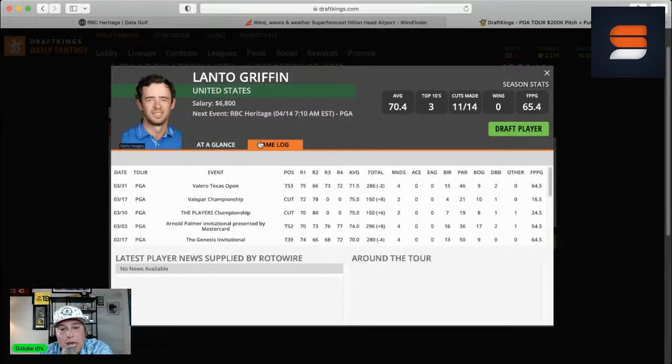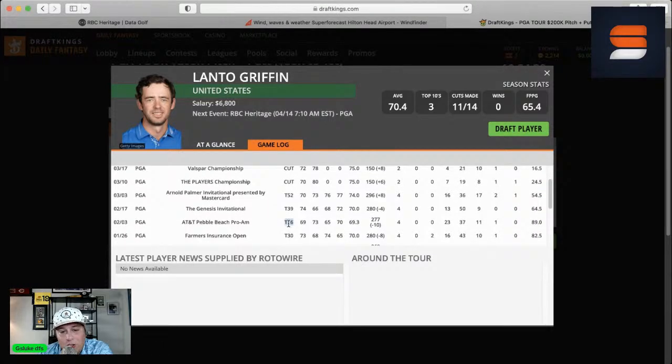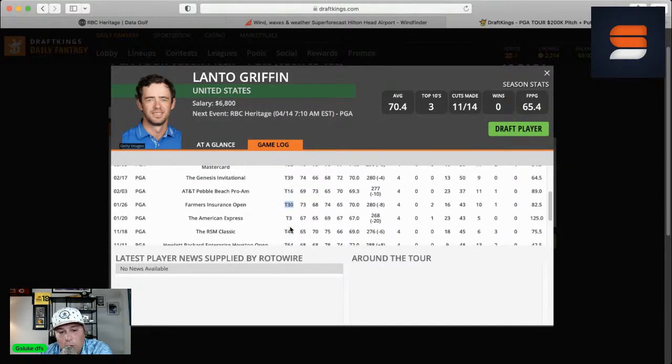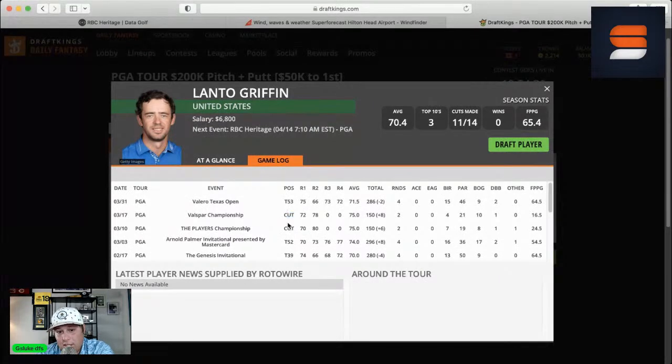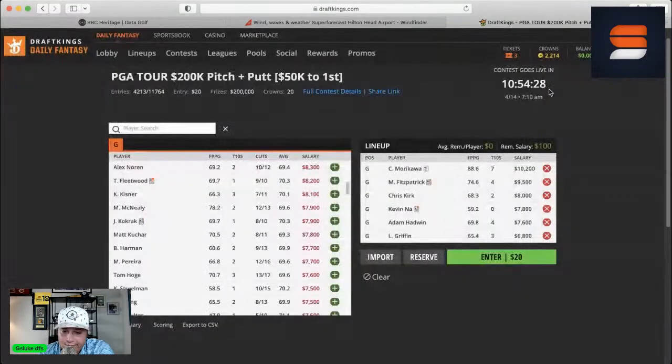He hasn't been great. If you take a look at his game log here, outside of some of the miscuts, made the cut at API, made the cut at Valero, Genesis, looked decent at Pebble, which is a good comp course here, looked decent at Farmers, American Express. Outside of those two rough miscuts, he's been pretty decent, right? So putting that aside, relatively good course fit there. This is the type of lineup I'll be going with in cash.